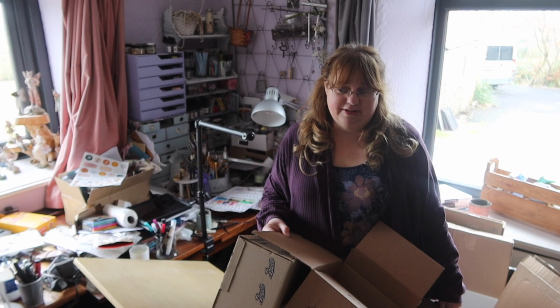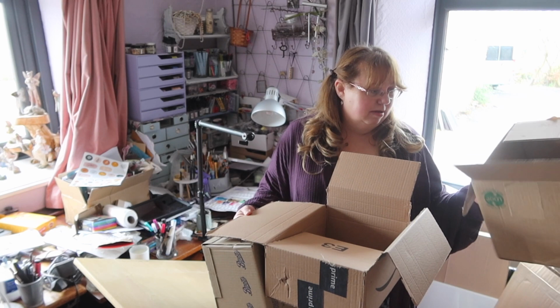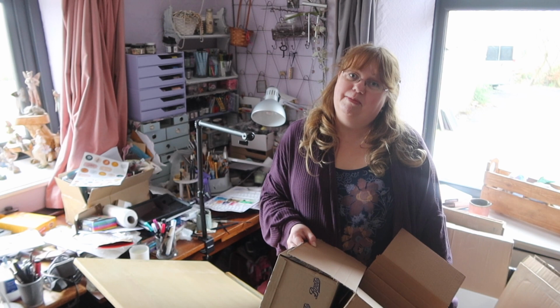I'm definitely going to do these boxes because they're just annoying me, hanging around with their flappy lids. I'm going to cut all of them off so that they're just boxes, and see what storage solutions we can come up with on the way.